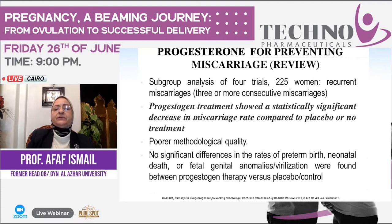This is very important. We didn't use synthetic progesterone therapy. Usually we use micronized progesterone because this is natural progesterone with no evidence of fetal genital anomalies.